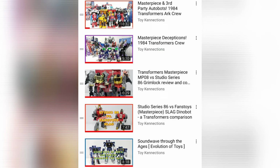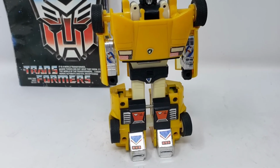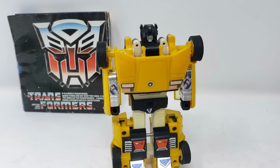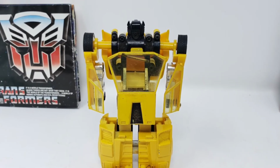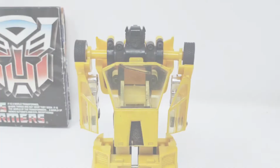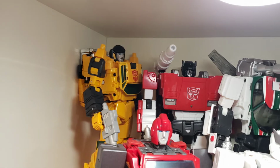I figured this would be a good opportunity to somewhat combine the aforementioned two concepts, beginning with a look at Sideswipe's Diaclone predecessor, the yellow Diaclone number 15 Countach figure, and how that evolved into his Generation 1 as well as eventual Generation 2 appearances. I'll also do very brief comparisons to his Masterpiece and Modern releases just to show how they look aesthetically together.